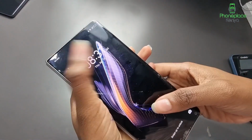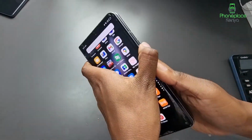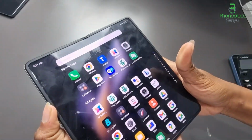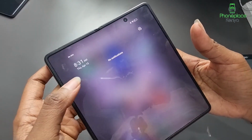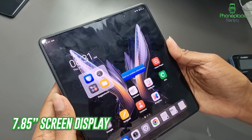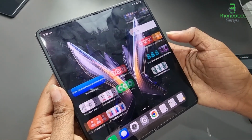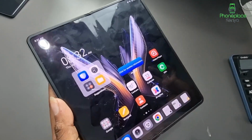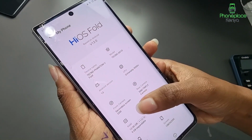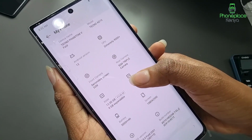An unusual hardware feature on the Phantom to take note of is the faint crease of the display along the central axis. You can't see it, nor can you feel it while using. The bendy panel on the Phantom V Fold is a 7.85-inch unit, while a 6.4-inch panel graces the cover, with a promising 120Hz refresh rate.